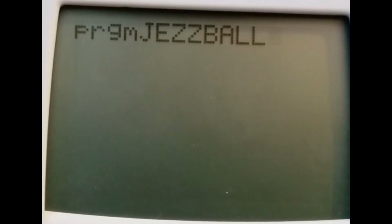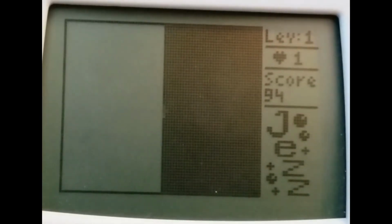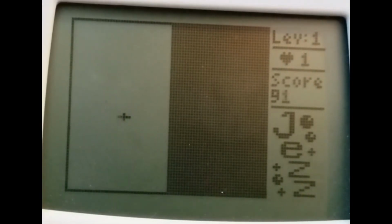The next game I have is Jezzball by Joe Wingler Glutentag. So what is Jezzball? Well, it's one of those games where you need to trap all the balls in a small box without them touching the lines that you were trying to make. It's a simple, but a fun one. Good job, Joe Winglerberger. Yes, I got it right!